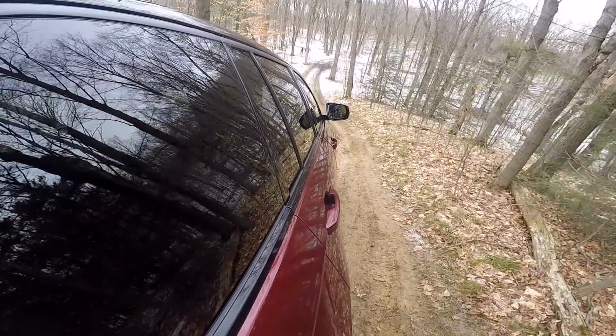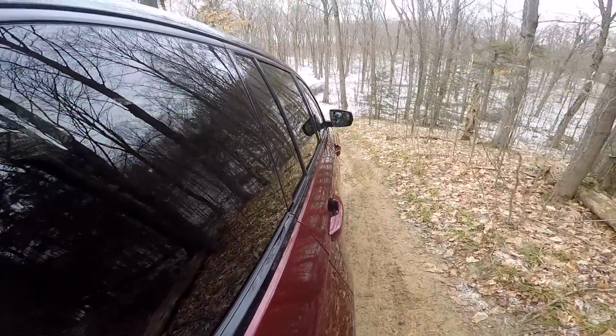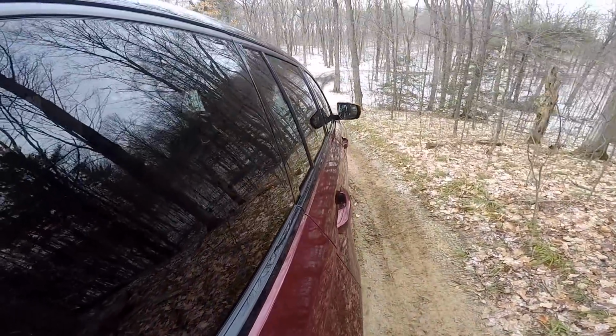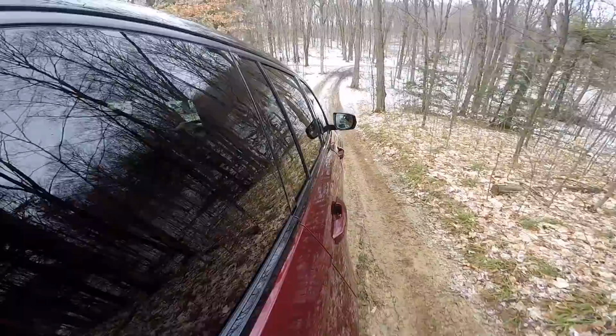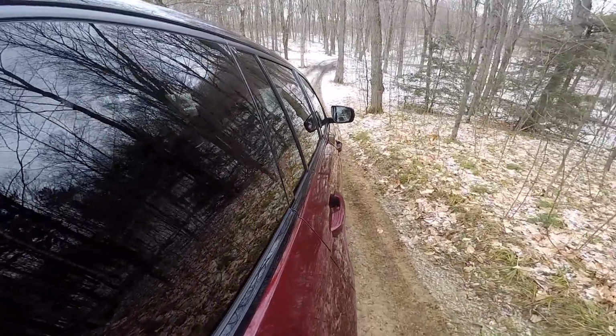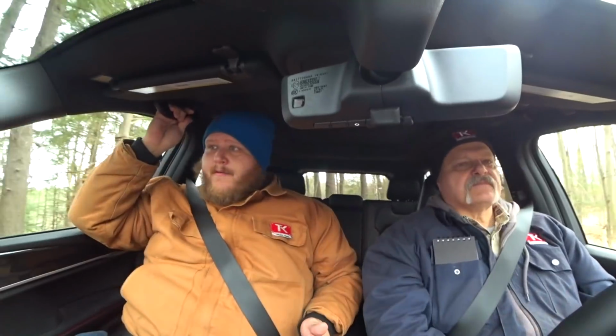I would, absolutely. And of course, the thing is to keep reminding myself that I'm in a Grand Cherokee versus something like a Wrangler, which of course is built for this sort of thing. Sure. So there is a two-speed transfer case here, of course, so we do have a proper four low.